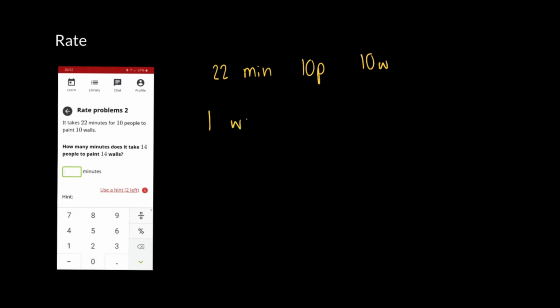I hope that makes sense. One wall for one person. And if every person is painting their own wall, it's going to take everybody 22 minutes to finish. 22 minutes to finish, which is the answer we're actually looking for in this case.